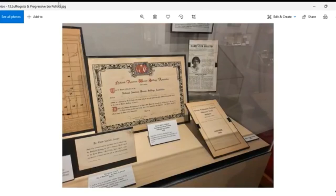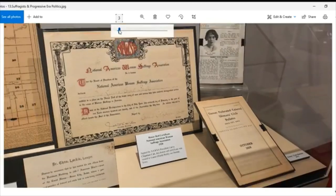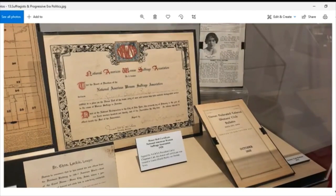All right, let's go to the other part of this case. A couple of other very cool artifacts. First off, we have a certificate here from the National American Women's Suffrage Association, which was the leading national pro-women's suffrage organization, led by Carrie Chapman Catt, originally founded in 1890 and led by Susan Anthony and Elizabeth Cady Stanton. So this was the most important women's suffrage organization. And this is a certificate of special achievement that was given to somebody connected to Sioux City.